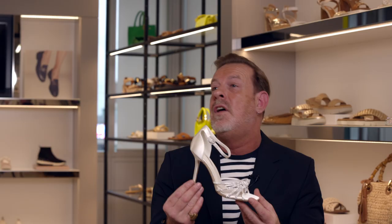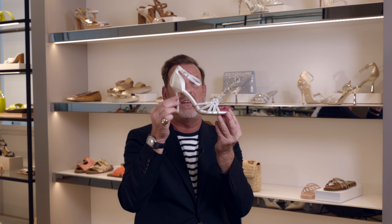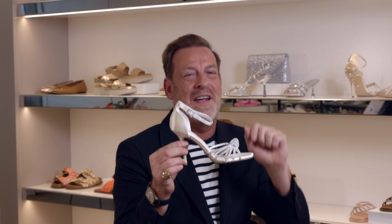So for us, it's all in the detail. What you don't see doesn't mean you don't have. These beautiful high-heeled back counter sandals have the most exquisite memory foam padded insole board that can make you walk down the aisle, but most of all, dance the night away.